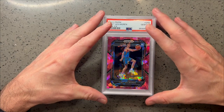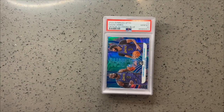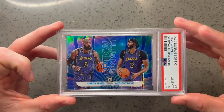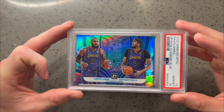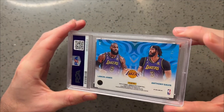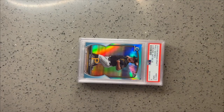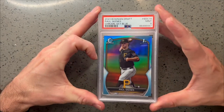Pink Ice Chet Holmgren. Next, we got the Kang. That Kang has made an appearance in today's video alongside Anthony Davis. This is a Panini Optic Illusions card, number 85, PSA 10. Who knows what it's worth? The Kang stuff has crashed. It's not as popular anymore, unfortunately.